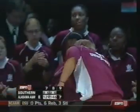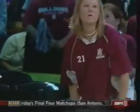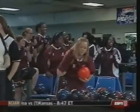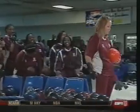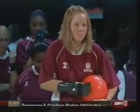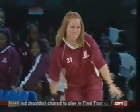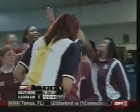Some work to do there. She's rubbing her shoe after that shot. Maybe had a little bit of a footing problem. She missed way right. She's been in the pocket quite a bit, so she might have a little bit of leverage problems. Needs to make the spare, keep them in the game. At one point, it looked like Southern had given this Game 5 away, but all of a sudden now it's A&M struggling. And a crucial spare conversion there in the 9th.